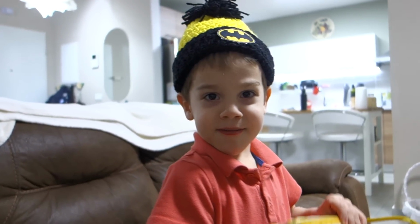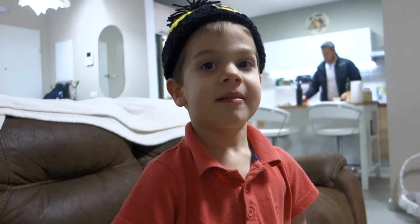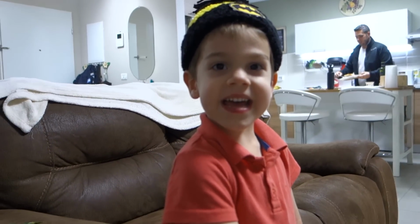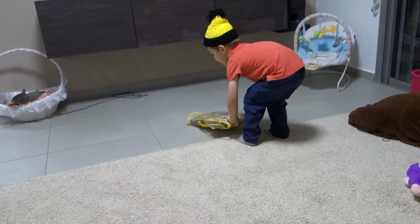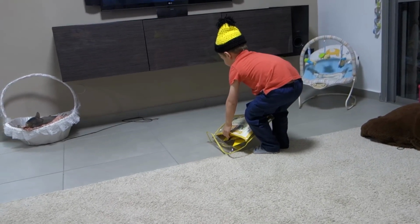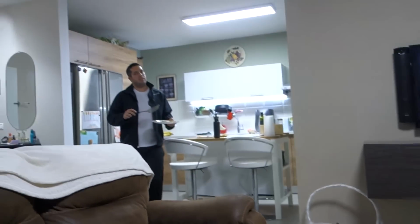We're trying to build this puzzle for Batman. Yeah, Rafael had to warm up to the idea of wearing a beanie, but now he's really fine with it. He just came over here. We're watching a show. We just started Black Mirror. Batman! Let's build this with Batman. Okay. Awesome, Rafael. And he put that puzzle together earlier. It's that floor puzzle with the animals.